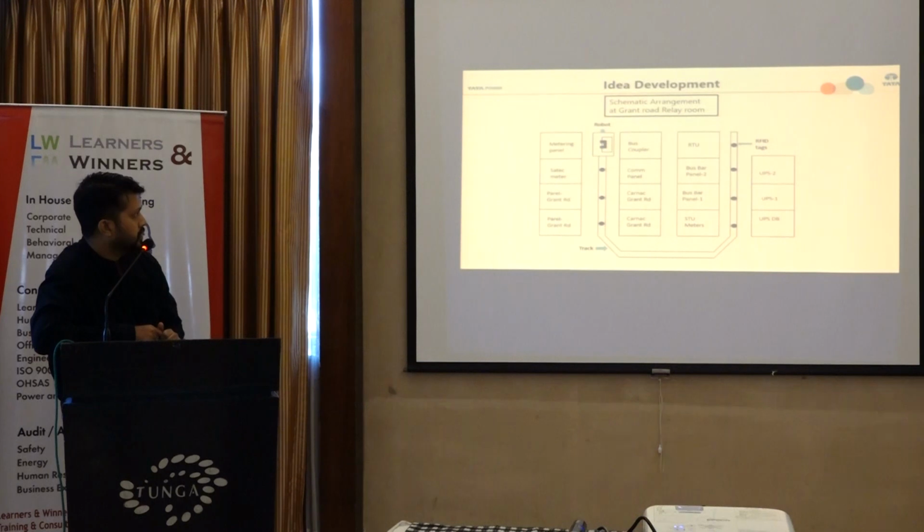Next. So this idea development is a pictorial view. There are a number of panels, and there are two rows in between the panels. So we have laid one track with the installation of RFID tags. This robot moves particularly on these tracks, and it detects the RFID tags and stops there.